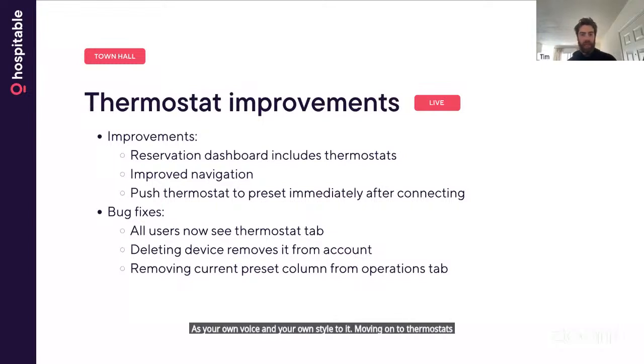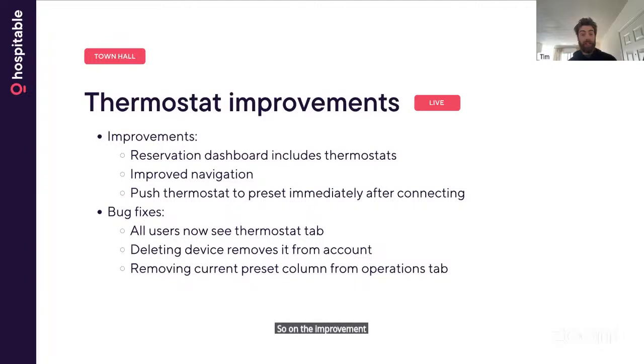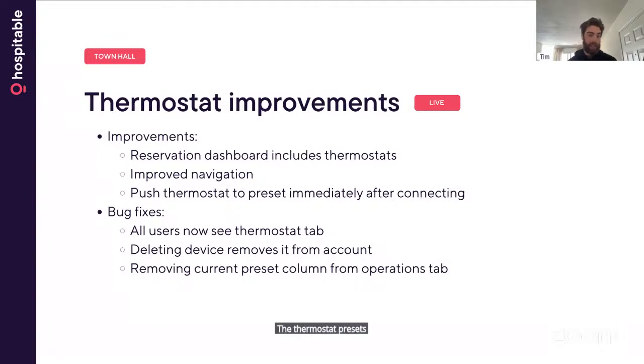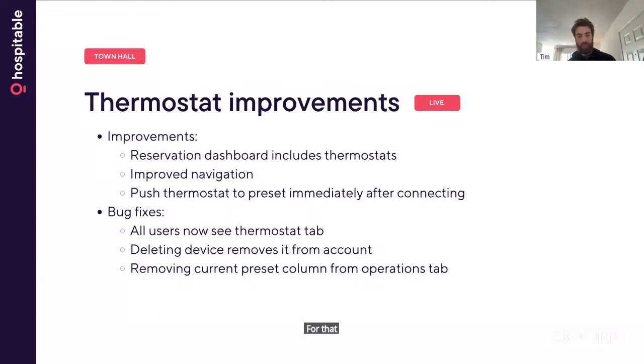So it's been just under 2 months now since we launched thermostats. We focused a lot recently on some quick wins, some improvements, some bug fixes. So on the improvement side, the reservation dashboard now includes thermostats, so you can see the code, the thermostat preset, the dates, all in one place. And then we've also improved the navigation around there, so you can select the guest name and go straight to the inbox thread for that reservation. You can click on the property and go straight to the property details page, just to speed up that back and forth process a little bit.